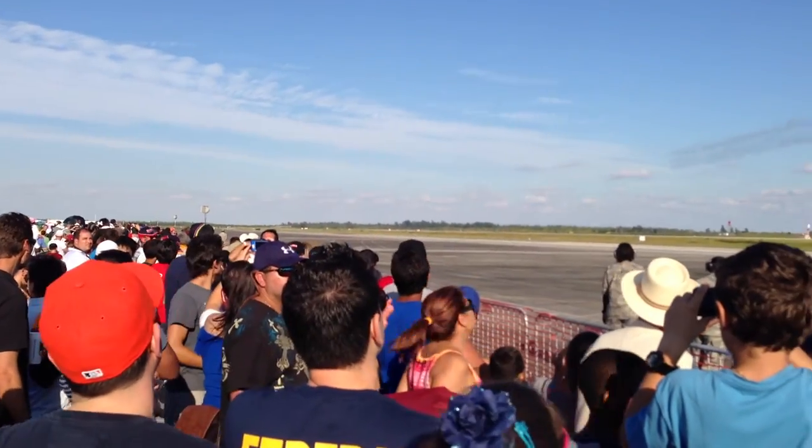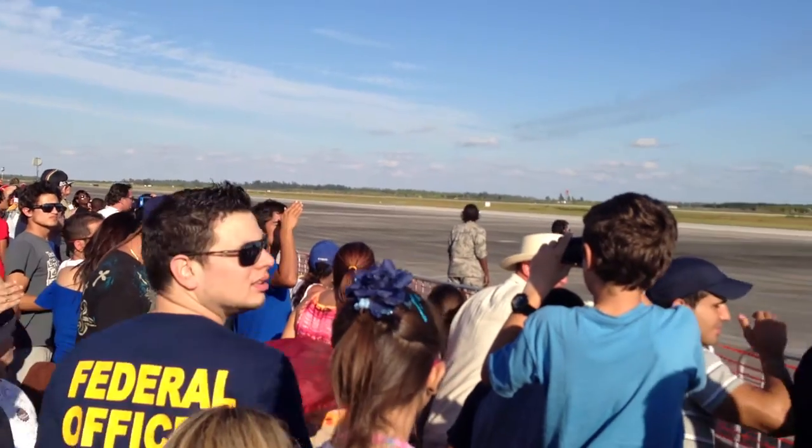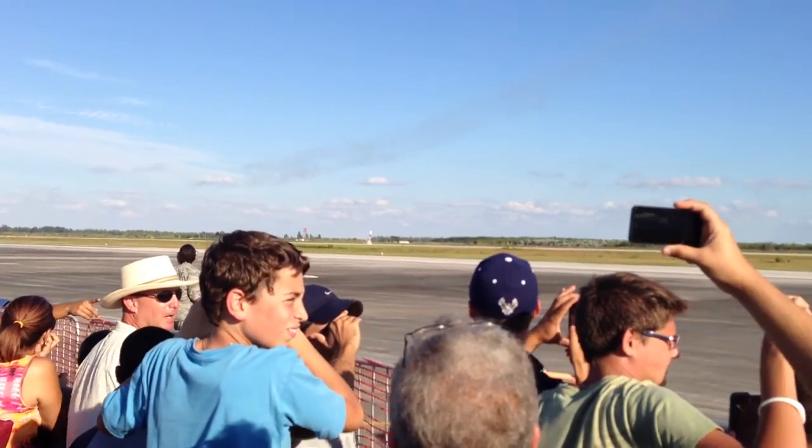Major Jones, from the right, Major Williams, inbound for Show Center to closing speed of nearly 1,000 miles per hour. Before meeting, they'll bank sharply, narrowly avoiding each other for the opposing knife edge pass.